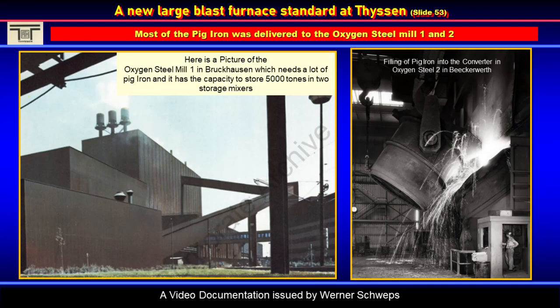Most of the pig iron was delivered to oxygen steel mill 1 and 2. Here is a picture of oxygen steel mill 1 in Bruckhausen, which needs a lot of pig iron, and it has the capacity to store 5,000 tons in 2 storage mixers, and the filling of pig iron into the converter in oxygen steel mill 2 in Beeckerwerth.